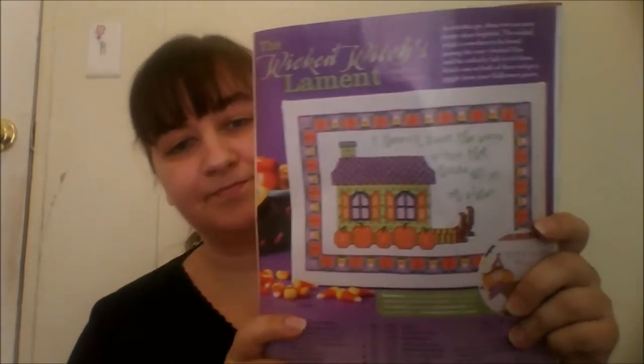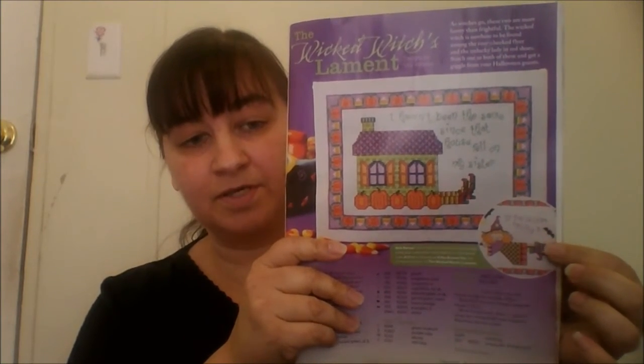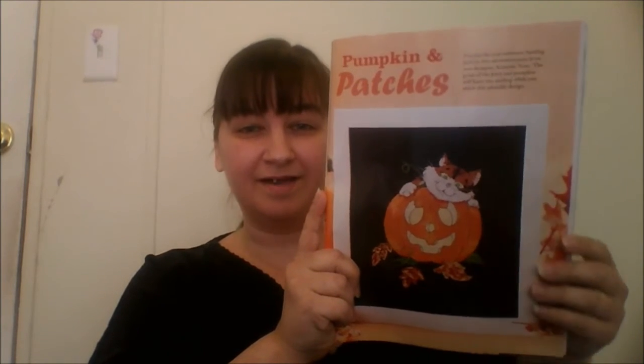I just think this one is cute. Since I haven't been the same since that house fell on my sister. Then there is a kind of companion piece, maybe, that you can only get on the Just Cross Stitch website. It says, if the broom fits, fly it. I think that one's cute. It's really bright colored. Then we have this one, pumpkins and patches. This is really cute. I could see myself stitching this one. She kind of looks like my cat a little bit.